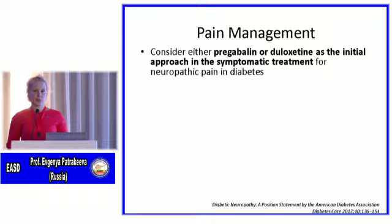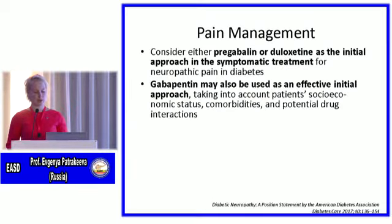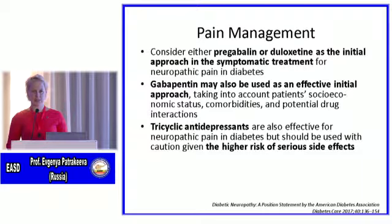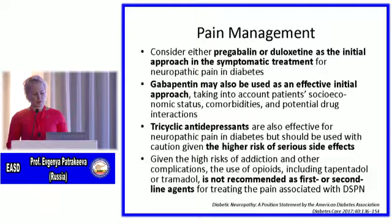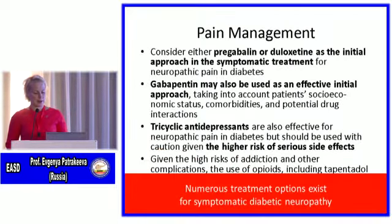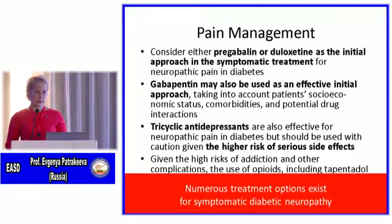So what are the main considerations about pain management? First, we need to consider either pregabalin or duloxetine as the initial approach in symptomatic treatment. Second, gabapentin may also be used as an effective initial approach. Tricyclic antidepressants are also effective, but we have a high risk of serious side effects. And of course, given the high risk of addiction and other complications, the use of opioids is not recommended as a first or second line agent. That's why we need to remember that, of course, there are a lot of treatment options, but we need to be careful with the usage of all these treatment modalities.